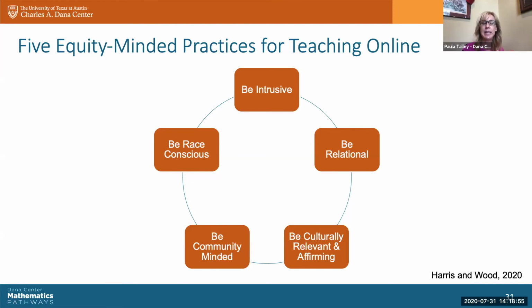It's your role. We need to be intrusive. We need to be relational. We need to be culturally relevant and affirming. We need to be community minded and we need to be race conscious. We can't pretend we're colorblind in our courses. We need to be race conscious. They have several videos they've recorded since they've done these beginning ones, and the link is actually in the references at the very end. I can't even do it justice. You can go and listen to them talk about this equity-minded practice for teaching online.